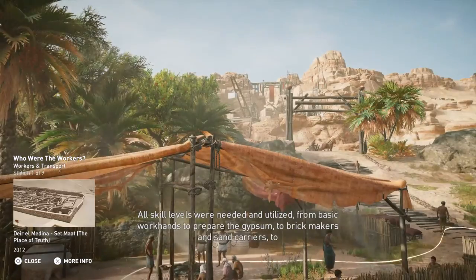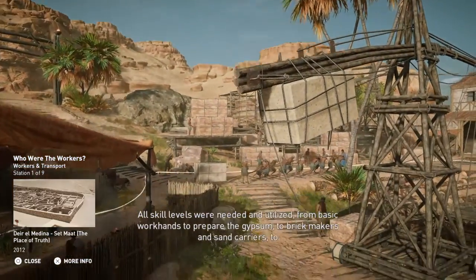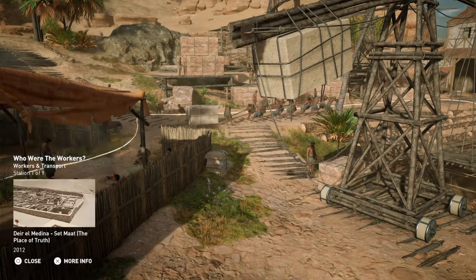All skill levels were needed and utilized, from basic work hands to prepare the gypsum, to brickmakers and sand carriers, to skilled stonemasons to shape the blocks.